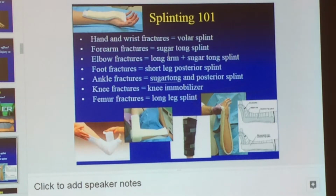For forearm fractures, we like a sugar tong or a long arm posterior splint. Same thing with an elbow fracture. We like a long arm posterior splint. We don't really use sugar tongs as much for elbows, but prefer the long arm posterior splints. For foot fractures, short leg posterior splint. Ankle fractures, you could do a sugar tong and a posterior splint, or you could do a posterior splint. Knee, we want either a knee immobilizer or a long leg splint.